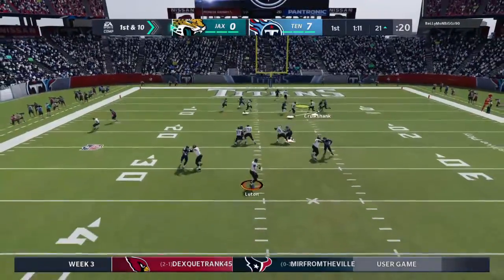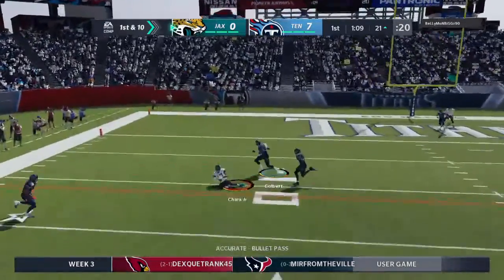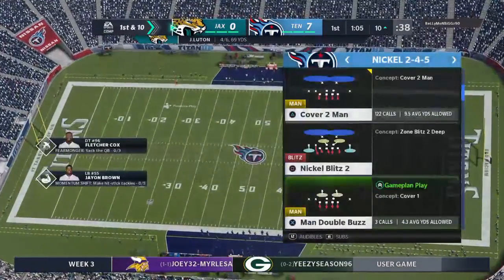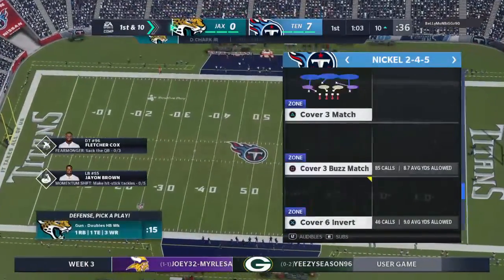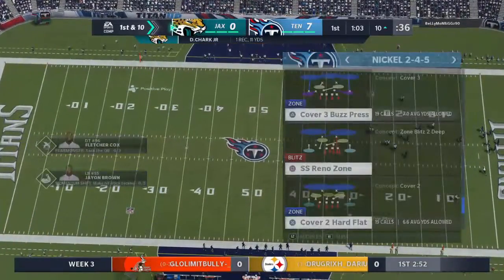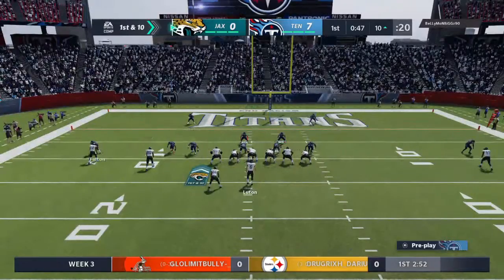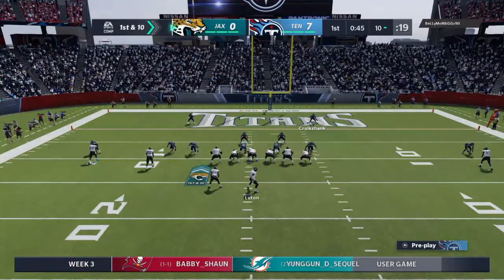Now Luton. That one complete. He finds Sharp. And he takes it down to the 10-yard line. 11 more yards that go around. A first down as well. So not quite a first and goal. It's 1st and 10 from the 10.